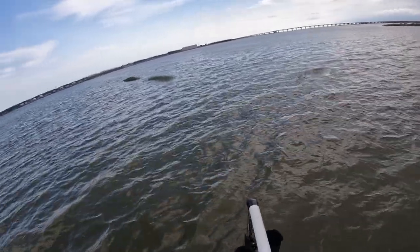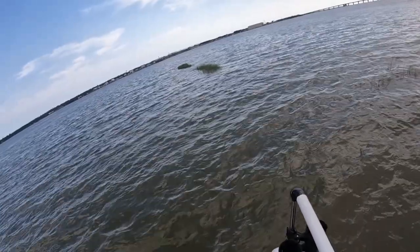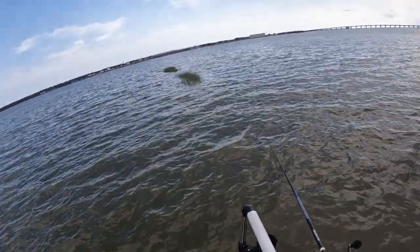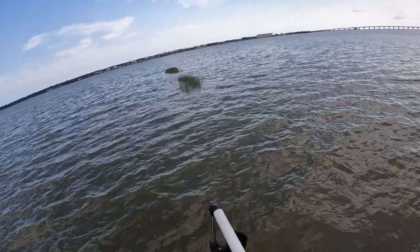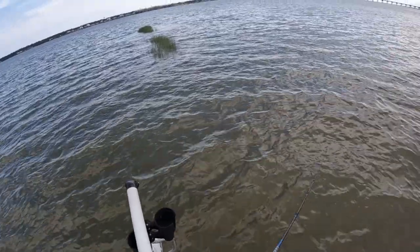We've got a falling tide. I'm gonna hit this little bit of marsh grass out here in the middle before we start over there on the shoreline. Anytime you see little breaks in the marsh like this, these little marsh islands.